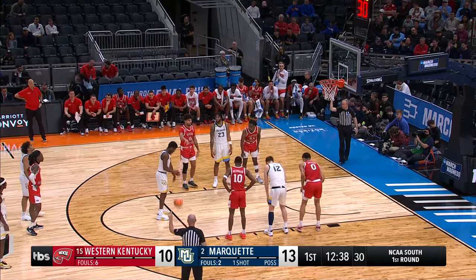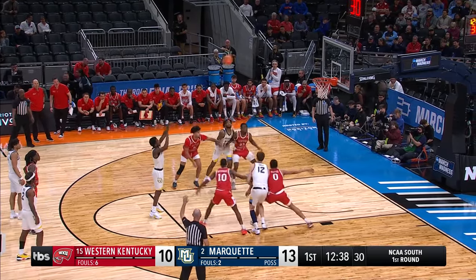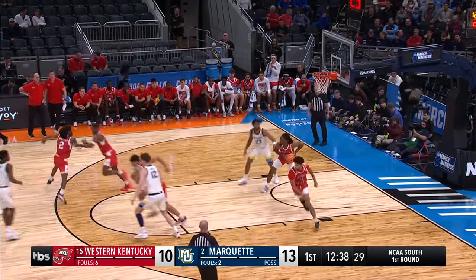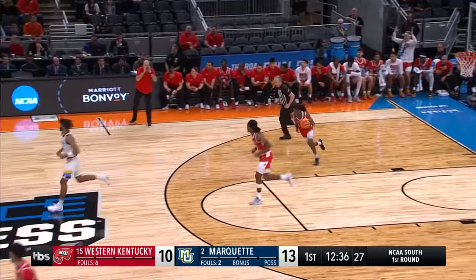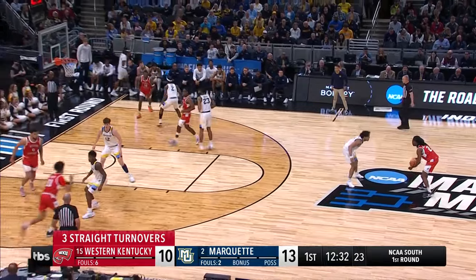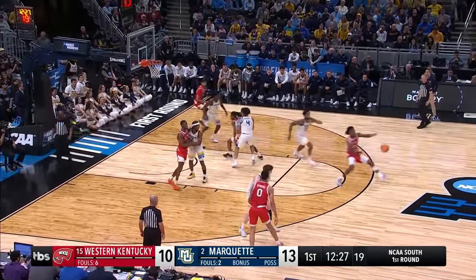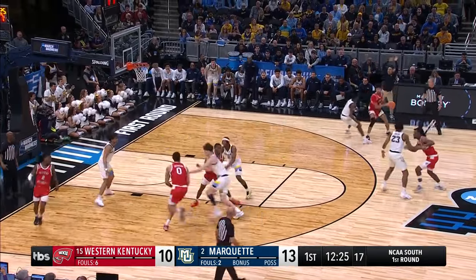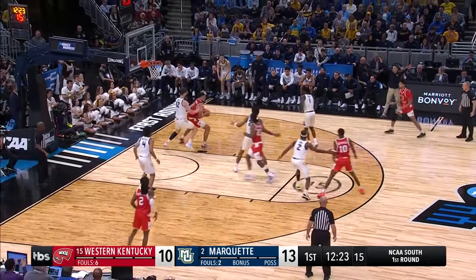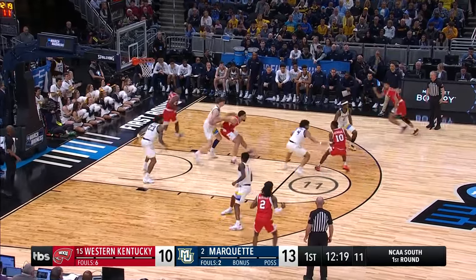It's Jones at the line. 73% free throw shooter, the leading scorer on Marquette. Well, the other problem fouls create for Western Kentucky is that then they have to play half-court offense. Yes. Newman picked up his first for the Hilltoppers. They go inside. Howard is there. Gold defending, kicking it back out. Newman on top. He'll work on Mitchell.